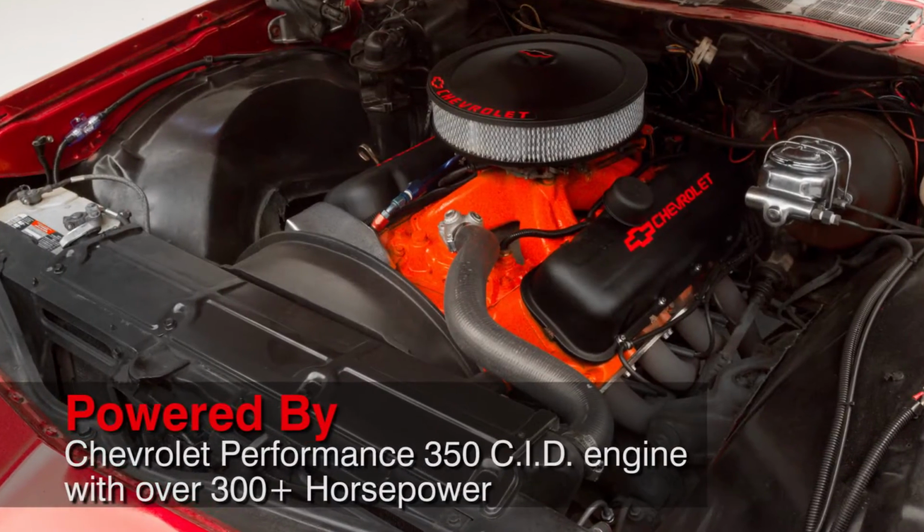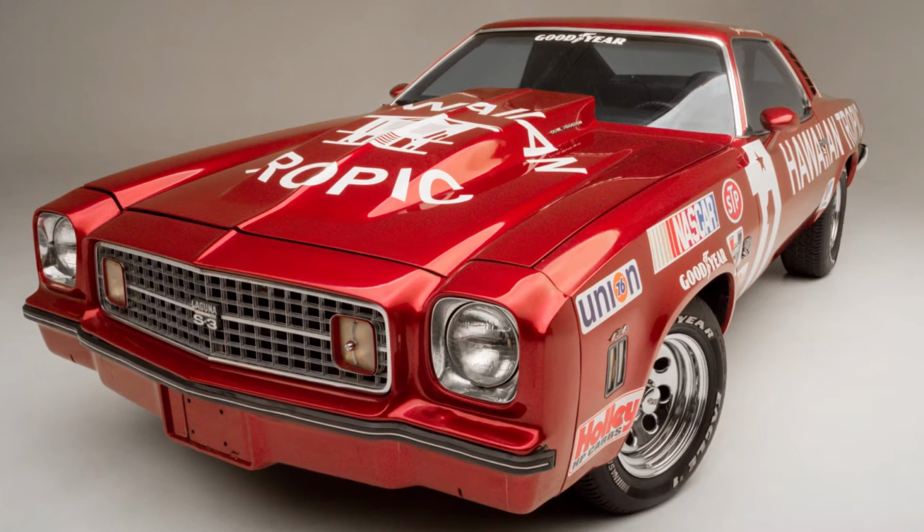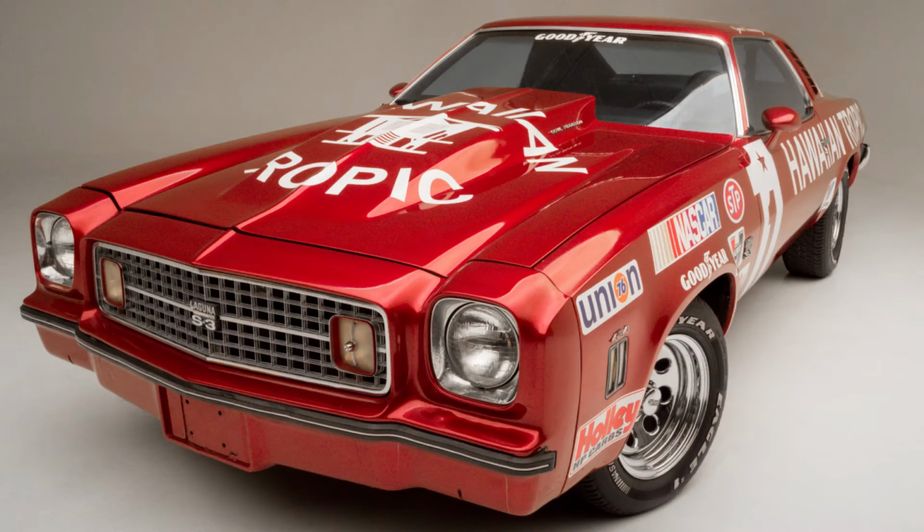This rare car has the original numbers matching motor, swivel bucket seats, and has come from the best restoration facility in the business, Restore a Muscle Car.